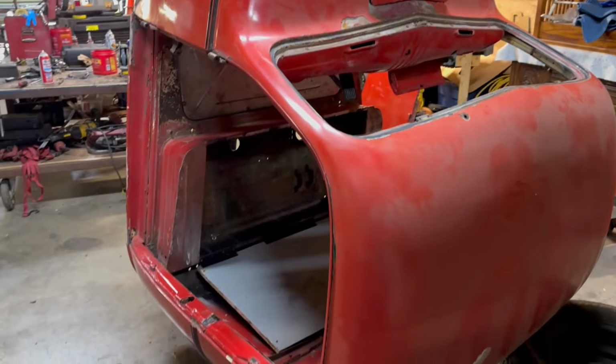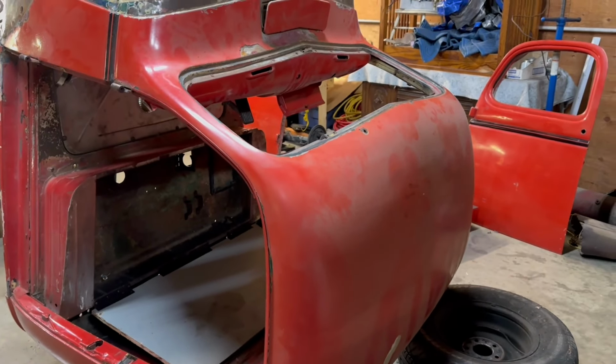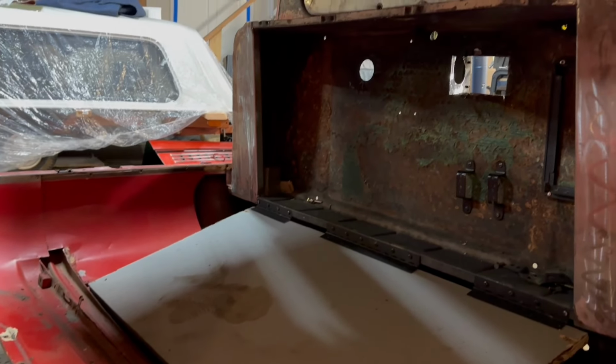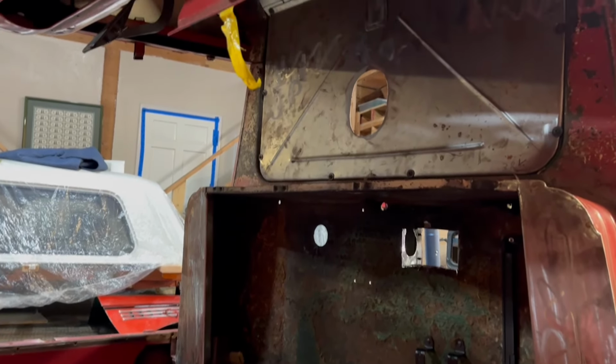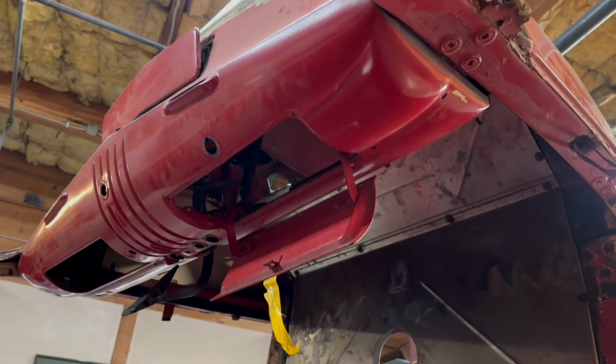But we're still going to leave it as a patina truck. So we're not going to completely repaint this one like the Blazer is. The Blazer is so pretty, I worry about where I'm going to take it. This one, we're going to leave it patina, but it'll drive like a new vehicle, and I'll be able to drive it to Safeway if I want.